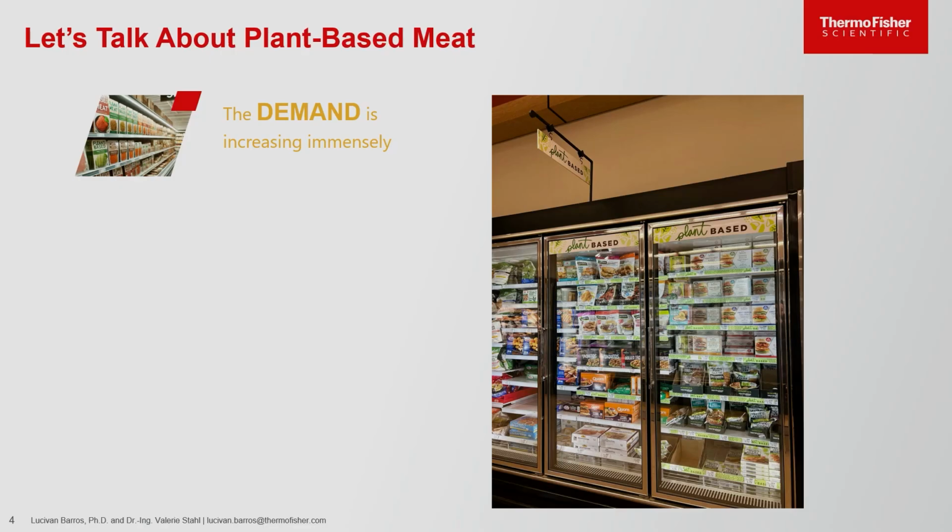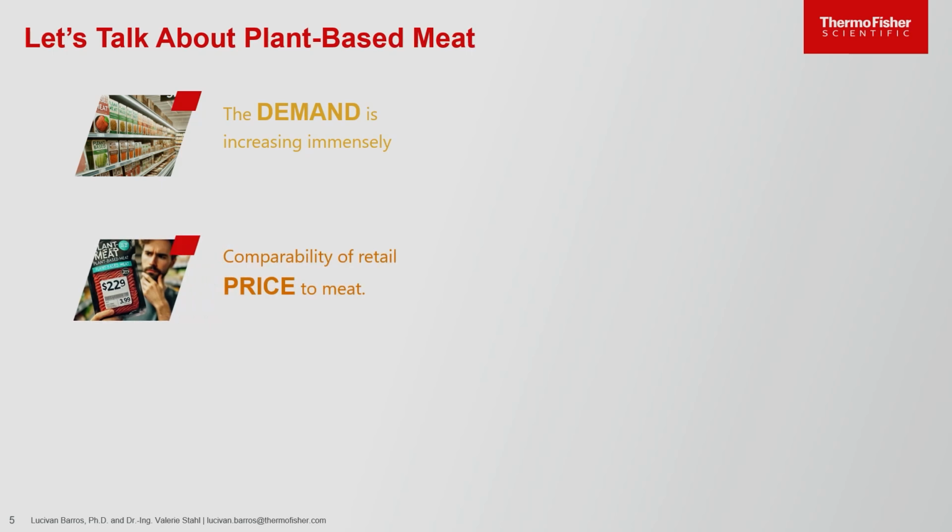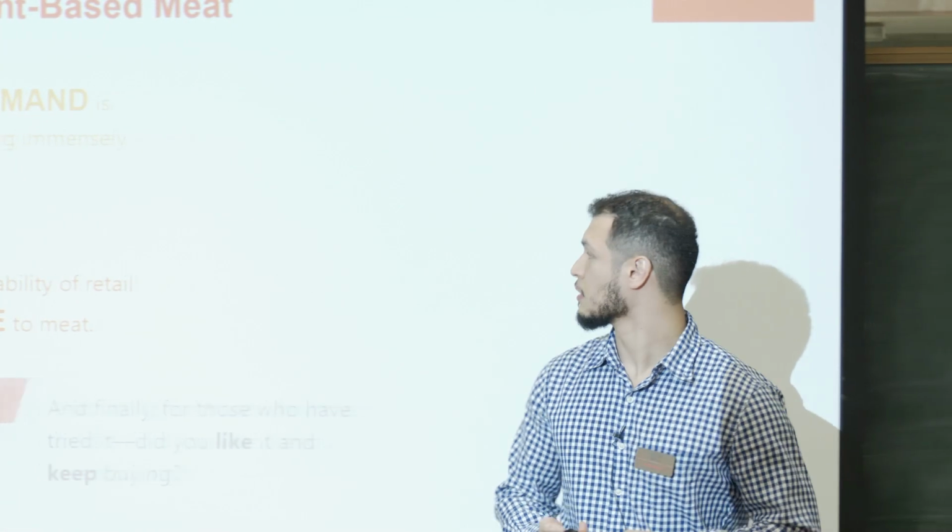And then I zoom in here. There's beefy taquitos, meatless chicken nuggets, burger made of, they call it beefy burger, but it's meatless, right? So this just tells us the increase of the demand. The second question is, how many of us actually have purchased one of these products? So in my case, I've seen more than I've bought, actually. And this tells us about the price. So unfortunately, these products are still being sold at a higher price compared to meat. And Professor Zhao showed some survey yesterday. So people are still not ready to pay high costs for this kind of product. And this brings me to the next question.